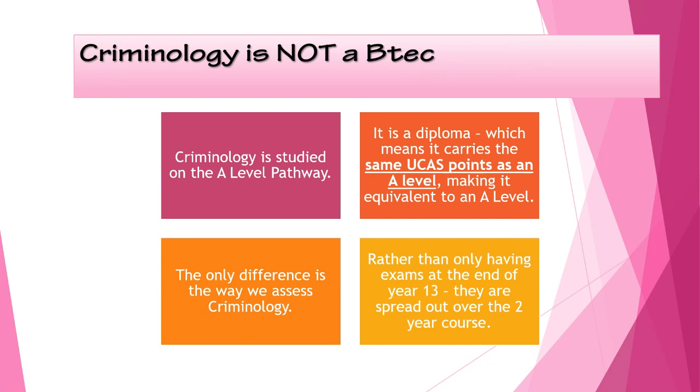So criminology is assessed as we go along, so it's a continuous assessment. You'll have 4 different points over the 2 years where you will undertake a formal assessment, which will give you your grades for each of those units, which are then added together to give you your overall grade for the course. It carries the same UCAS points as an A-level, so if you get an A in criminology, it's like getting an A in psychology, for example, and you would get the same UCAS points, which would be important when applying to university.